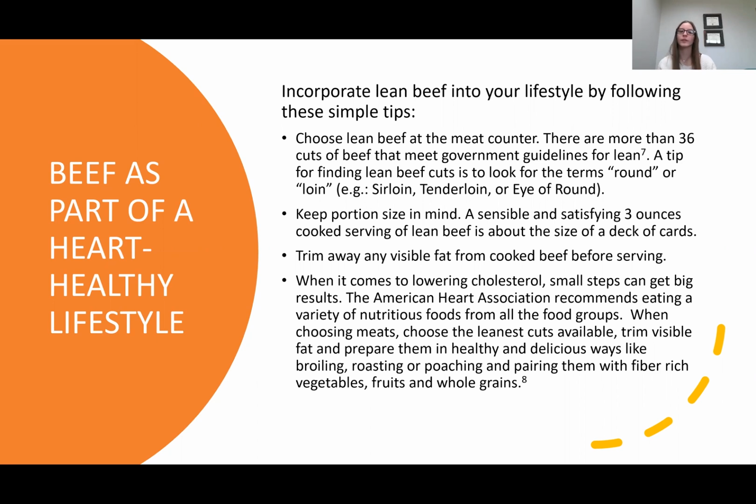Also, of course, keep portion size in mind. We've been mentioning a 3-ounce serving cooked portion of beef as kind of the standard. That is sensible and satisfying, gets you your protein requirements. So keep your portion size in mind as well when you're looking for a heart healthy lifestyle. And a good rule is a 3-ounce serving of beef is about the size of a deck of cards or maybe kind of a smartphone. I mean, smartphones are pretty big nowadays. So maybe think a deck of cards for that visual factor.